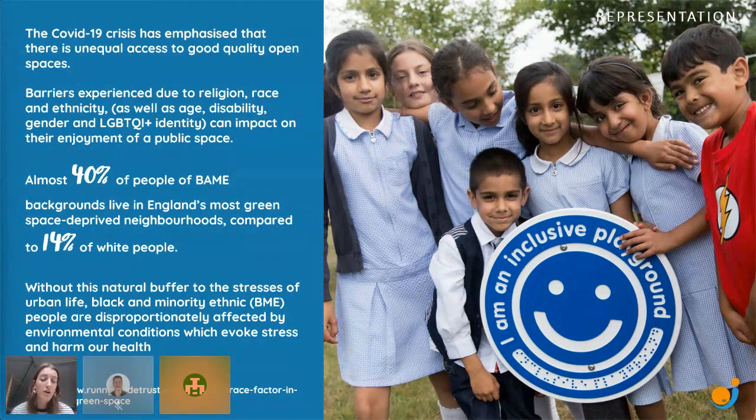And as Michael was talking about at the beginning of the presentation, when we were looking at the effects of COVID and how there was a heightened appreciation for green spaces, it also highlighted how there was such an unequal access to good quality open spaces. And looking into that in much more detail, we noticed that people of colour are more likely to live in urban areas with a deficiency of access to green spaces. That was defined by the London Plan in terms of how far households need to travel to access a space, but also its quality and size.